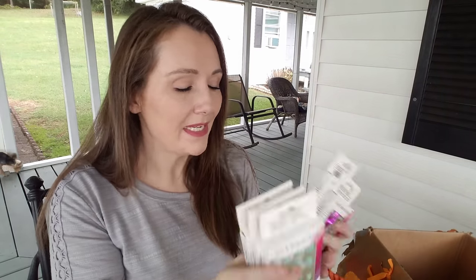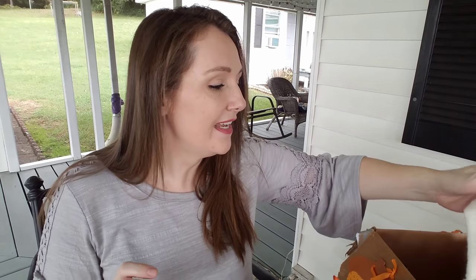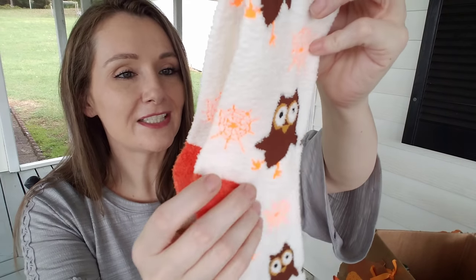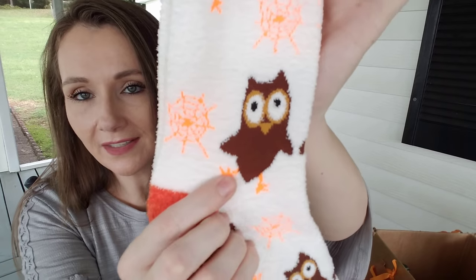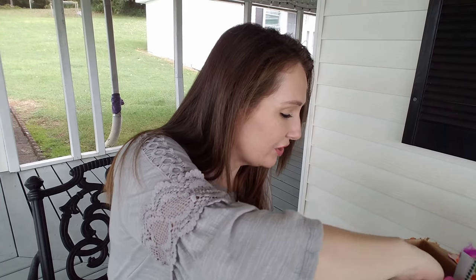She also sent me some nails, which I'm going to be taking to the beach with us. Of course, a sweet note. She also sent a little owl that I'm going to put out for fall, because I think owls just remind me of fall for some reason. Some cute as can be socks. Look at these. They've got little spider webs on them right there, and they're the fluffy soft socks. How cute are those? This basket was absolutely just stuffed with tons of goodies. Seriously, that was so sweet of you, Bridget. I really appreciate it. That was just beyond imaginable. Thank you so much, sweetie.